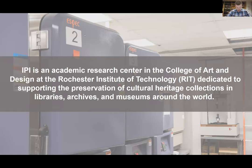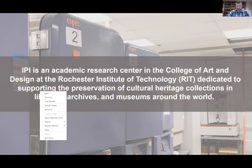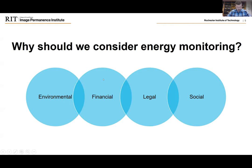All right. Thank you, Kelly. So why should we consider energy monitoring? It's just like data monitoring for monitoring data within a collection space. We're not going to be able to change what we do not measure. So we're going to want to be able to actually collect that data so we can effectively and efficiently make some changes to our collection environment. By monitoring the data, we can establish baselines, we can set goals, we can identify opportunities that help for energy savings and to quantify the benefits of any operational changes that we're going to make.